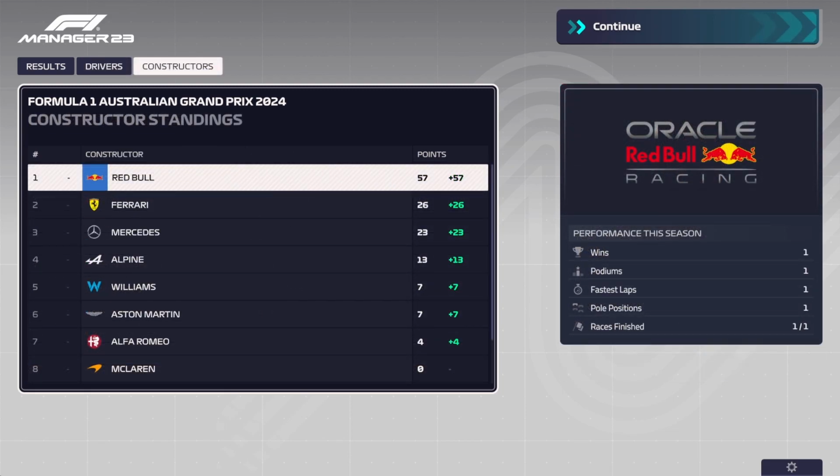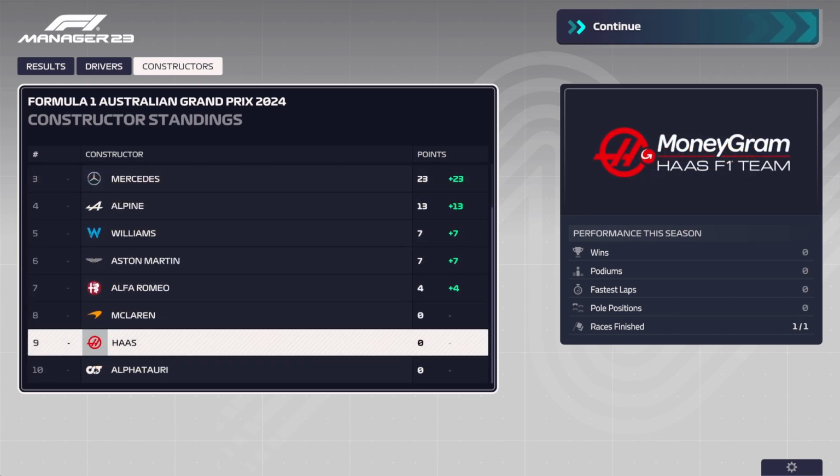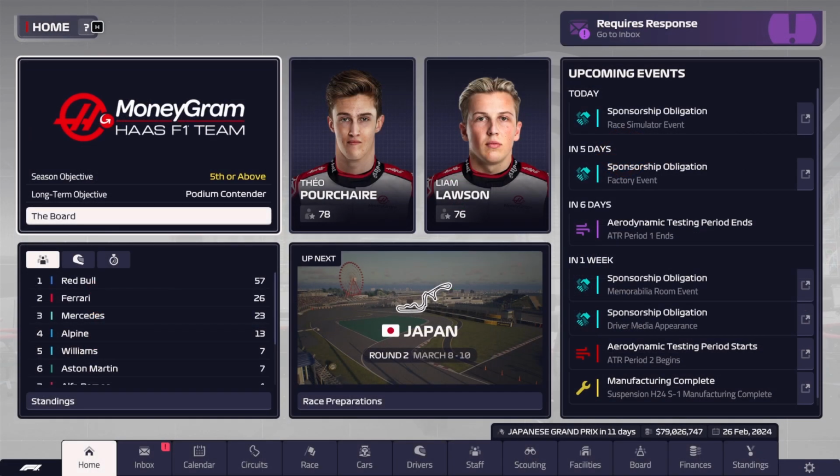Looking at your constructors, Red Bull are over 25 points ahead. Ferrari in second, Mercedes third, Alpine in fourth. We have our teams that we're really fighting against, Williams and Alfa Romeo, pulling out some blinders on the first weekend, getting 7 points and 4 points respectively. Down at the bottom, you've got McLaren, us, and AlphaTauri without scoring a point this weekend. So that concludes our first full weekend for Cheap Haas in Season 2.